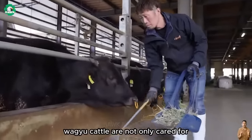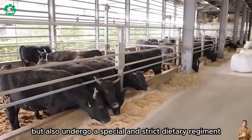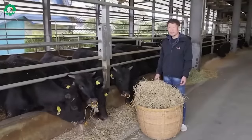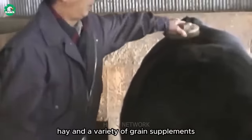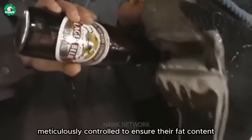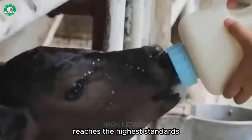Wagyu cattle are not only cared for, but also undergo a special and strict dietary regimen. Their diet includes corn, hay, and a variety of grain supplements, meticulously controlled to ensure their fat content reaches the highest standards.